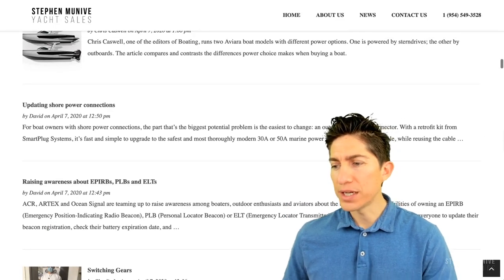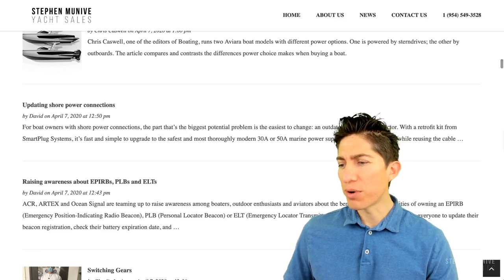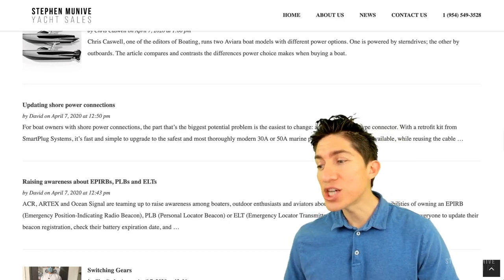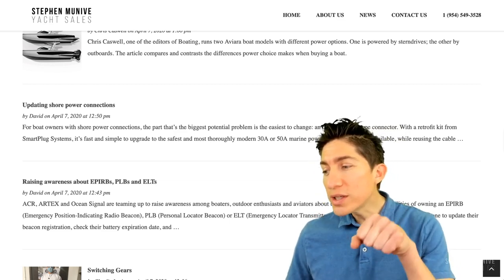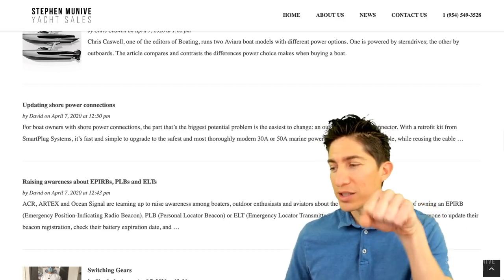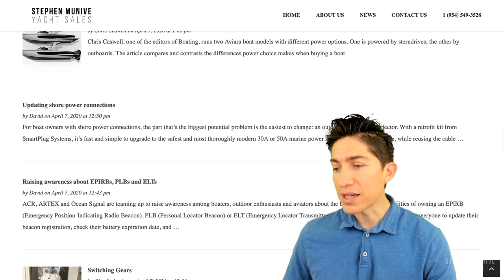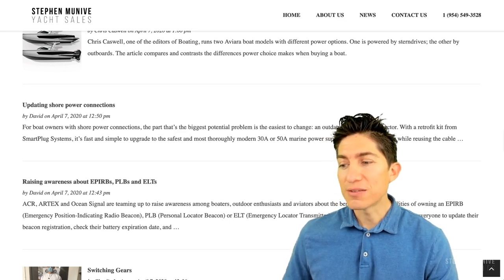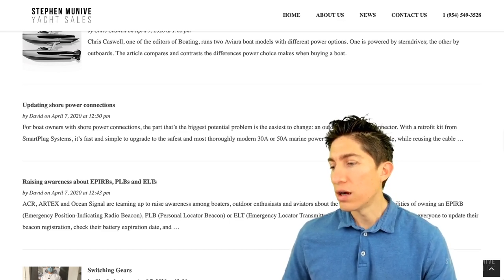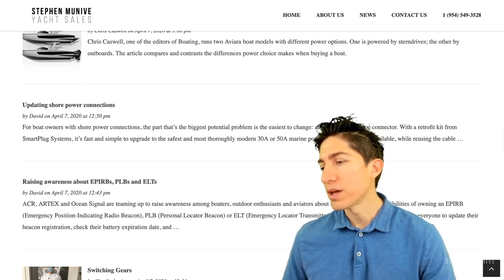What else we got? Updating shore power connections. For boat owners with shore power connections, the part that's the biggest potential problem is the easiest to change: an outdated twist type connector. You guys know what I'm talking about, the shore power cord that you just plug in and twist a little bit. They're saying that with a retrofit kit from Smart Plug System, it's fast and simple to upgrade to the safest and most thoroughly modern 30 amp or 50 amp marine power supply equipment available.